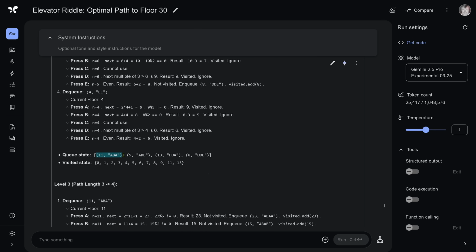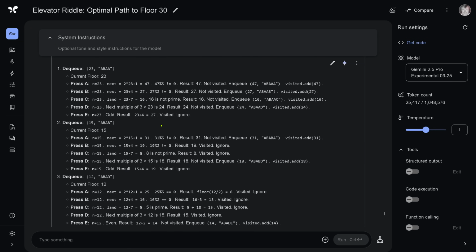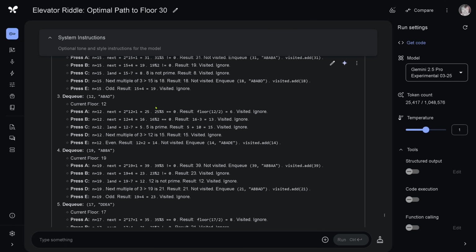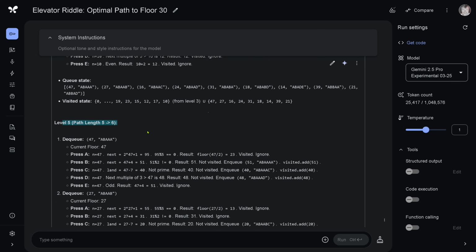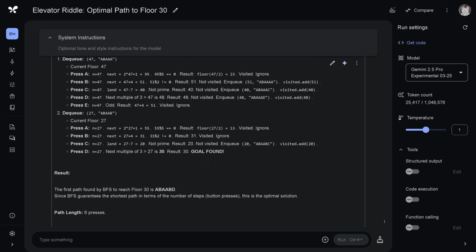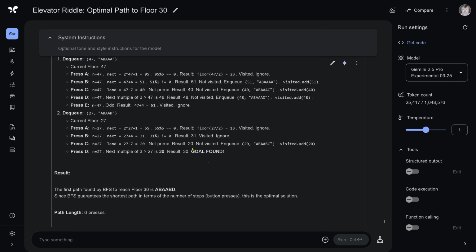11 ABA, 9 ABB. Whatever this system is, it is amazing. It is absolutely going through this every single step. I mean, I would make a mistake if I would do this manually by hand. I mean, everybody can do this. But this was done in how many seconds? 72 seconds with a verification. Nice. Goal found.